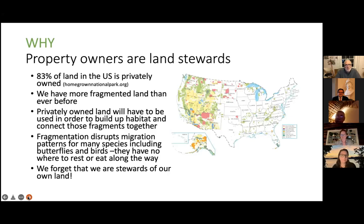So this is part of the reason why. This map, you can't really see it, but it shows that all of the white parts are all privately owned land. So 83% of the United States is privately owned. And what that means is that when insects and birds and animals want to move from one place to another, whether it's migration or just going to a pond to get water, if it's all private and everyone's digging up their properties, there's nowhere for them to go. It doesn't connect. There's no connection between all the land. So it disrupts all of their migration patterns and everything.